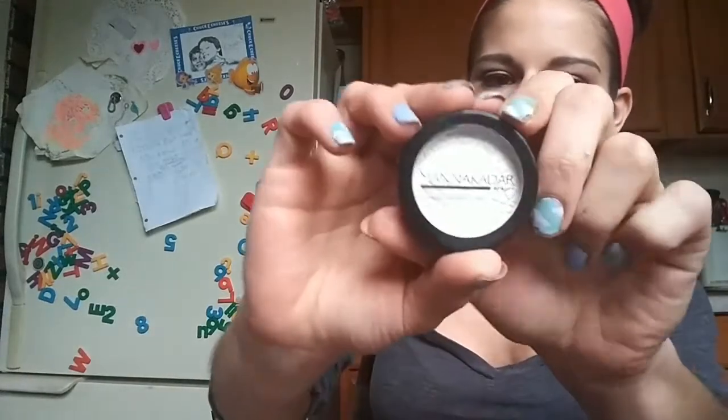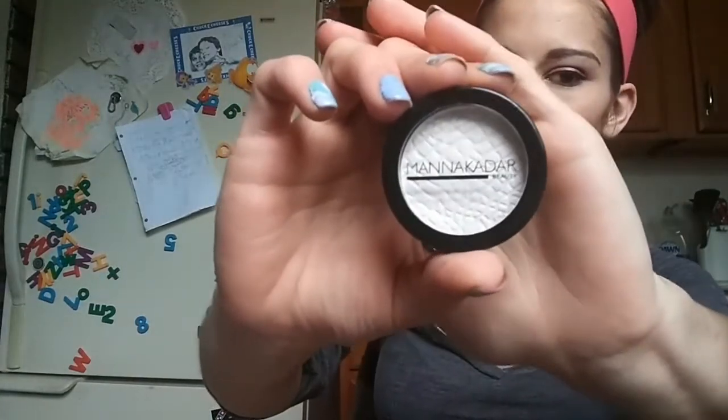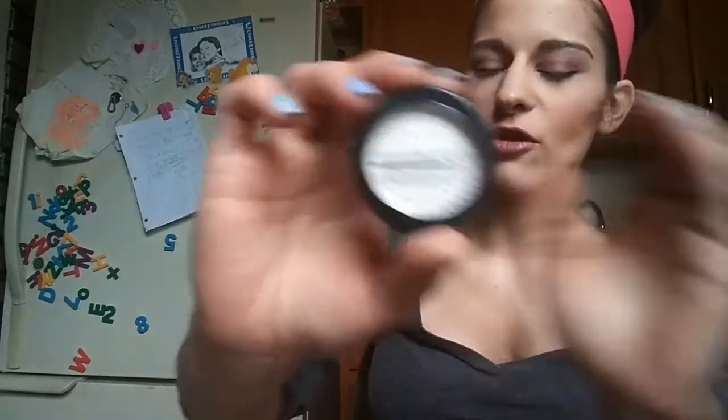Next, we are going to move on to my no-go products this month, or from the month of April, I should say, from my beauty boxes. We are going to start off with this, and I'm kind of sad that this made it into the no-go pile. It's the Mana Kadar Translucent Setting Powder, and I tried to love it.